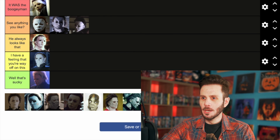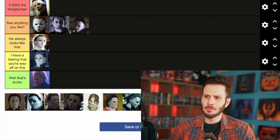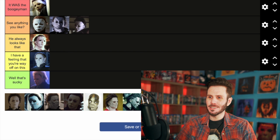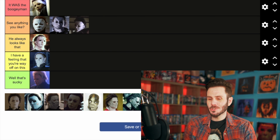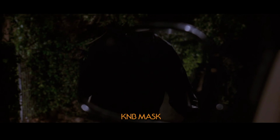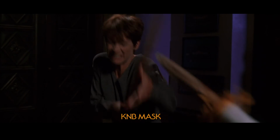The KNB Mask. Because this is the mask that they used predominantly through most of the shooting of the film. They had already filmed, I believe, like 75% or more of the movie before someone came in and just said, what is that thing? I guess nobody, like Steve Miner or Jamie Lee Curtis, was just like, well, that doesn't look right. But it wasn't until one producer or someone, I don't know who it was, pointed it out that they realized, oops, I guess we got to go back and film a bunch of stuff over again. So this one has mostly been edited out of the final film. You can still see it in quick shots or if Michael is in the distance somewhere.